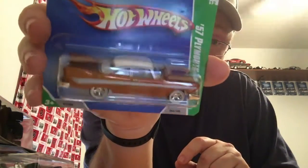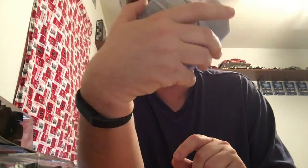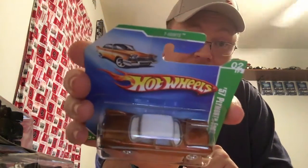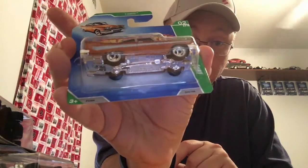2009, it says it on the back. This is from 2009. So it's a Super Treasure Hunt short card. And this is in excellent condition. There's nothing wrong with this. It is the 57 Plymouth Fury. I like this. I have the long card one. I think I do. I don't know. I have to check. But there's the short card version. Super. Pick that up.